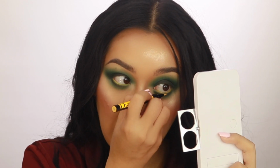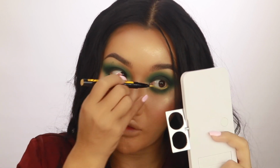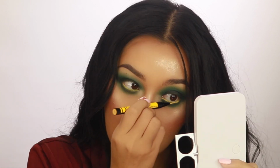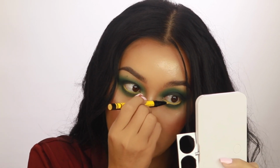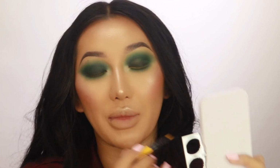Okay, so do this with caution, guys. I don't know if you're even meant to do this, but I'm literally going to slowly dot this along my lash line to make it really bright. Oh my god, that works so much better. So I'm working this along my bottom lash, and I'm even going a bit lower than just my waterline as well, so it makes my eyes look a bit bigger. These come in loads of different shades as well. I think there's a blue, a pink.